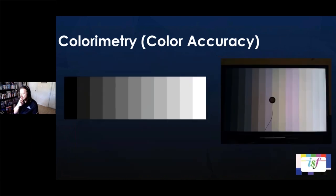Here's an example I took a picture of years ago. This was the grayscale of a TV. At the time, this was a first-gen LED backlit LCD TV. So we're talking like 2007 or 8 or so. If you guys remember back in those days, this was brand new technology. Everybody was very excited about it.